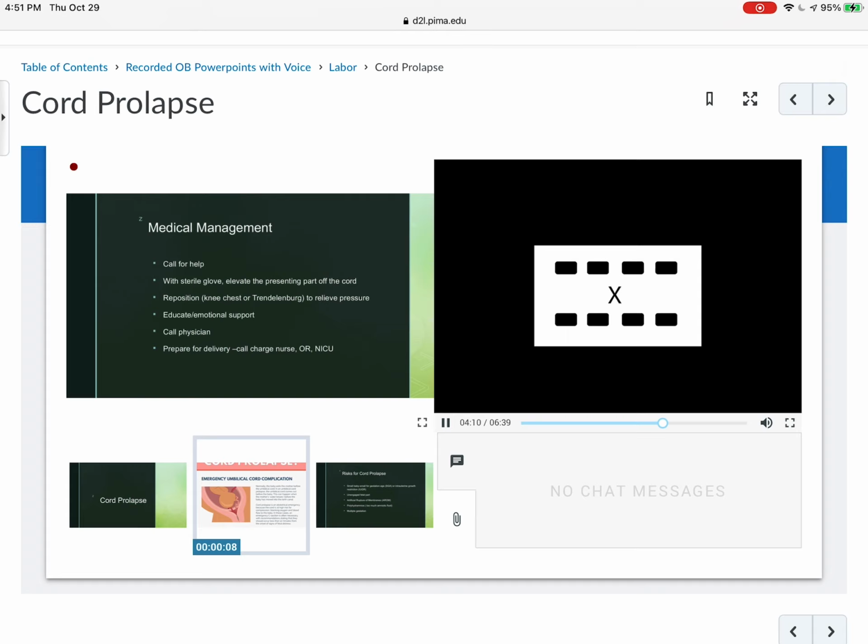Of course, whenever there is a medical emergency, the charge nurse would be called, who would arrange the OR to be open and also arrange the NICU to be there at delivery, and the physician would come in for the delivery.